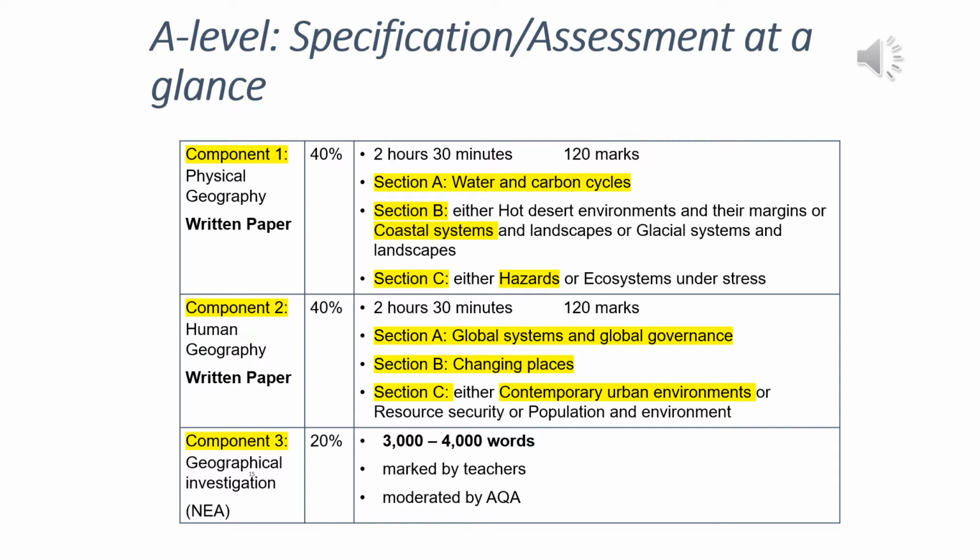And that's the one I'm actually going to focus on as part of the taster lesson today, because it's the one that makes you think, which is what brings out that geographer in people as we move through A-level geography. Section C, contemporary urban environments, is the option that we chose out of those three.